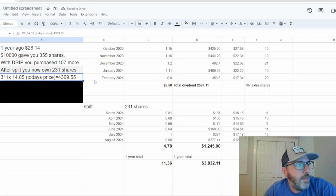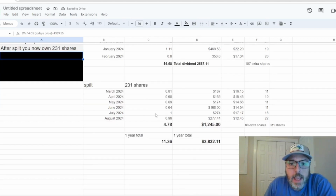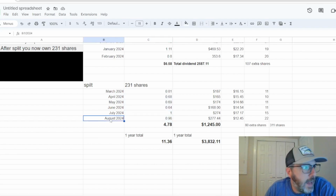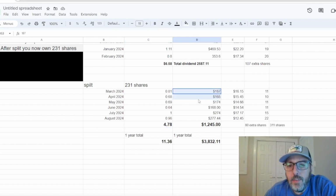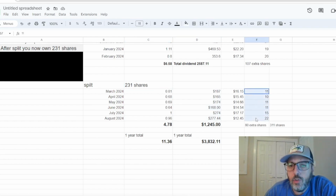All right. So we're going to hold off on that number. I'm going to cover that back up. There we go. So I did the same thing. I just took all of the dividends right off YieldMax's website. A total of $4.78, all the way from March till August today. So if you just got into the fund in March, then you have received $4.78. I also did the DRIP here. I didn't stop the DRIP. The DRIP has continued. And so you can see our total numbers here, how much we got paid with the 231 shares, how many shares you got each month when it came to the DRIP. And that came to a total of 80 extra shares in this past 6 months as well.